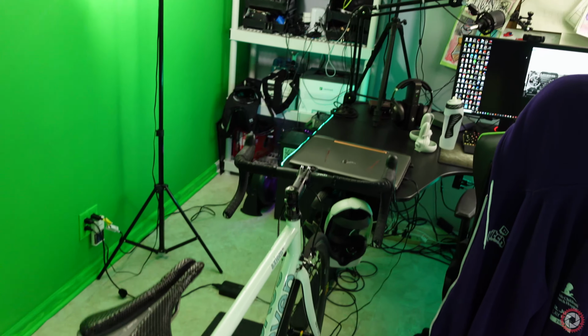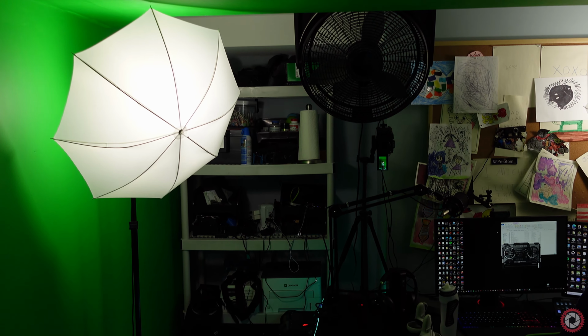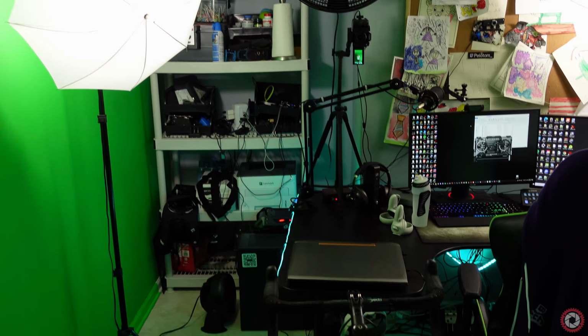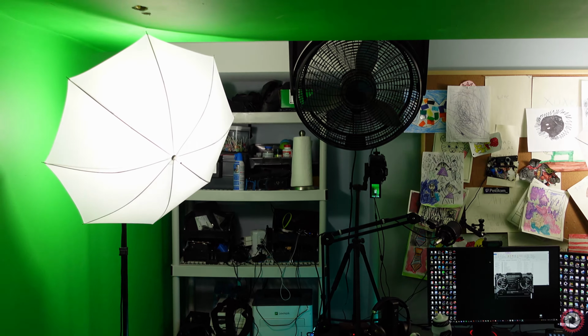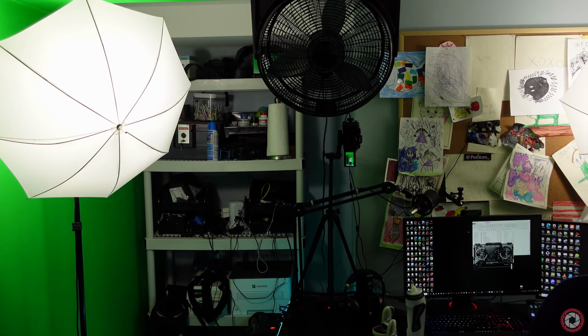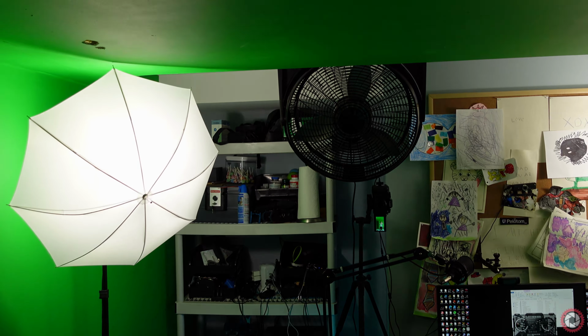A recent addition to the setup is the mounted fan. So I used to just have this little dinky fan that I'd set on the desk, but I just bought this, you know, $20 fan, $40 fan, whatever it is, from Home Depot, I should say, and mounted that to the ceiling.